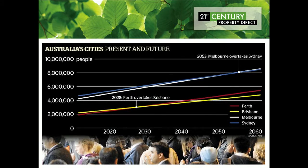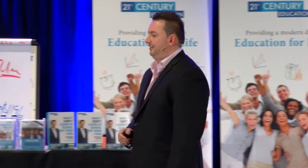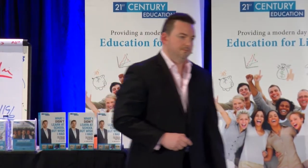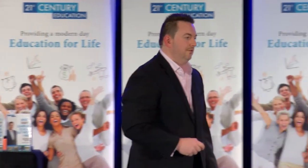We've got massive rising population in Melbourne. At the moment, our population is just over 4 million. In 2060, it's going to be over 8 million. Where are we going to put them? Because they all want to live in St Kilda.